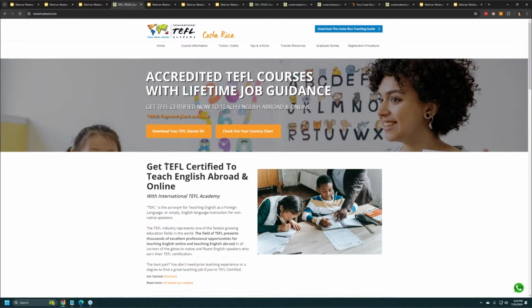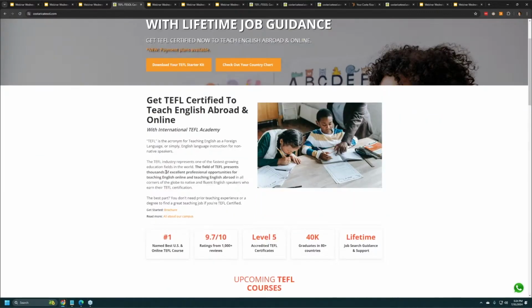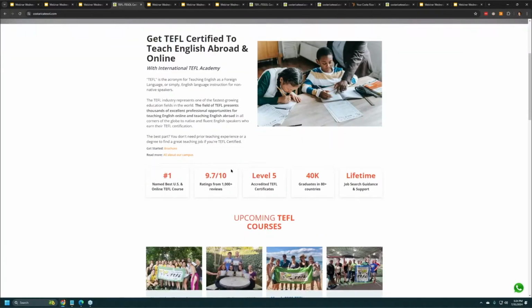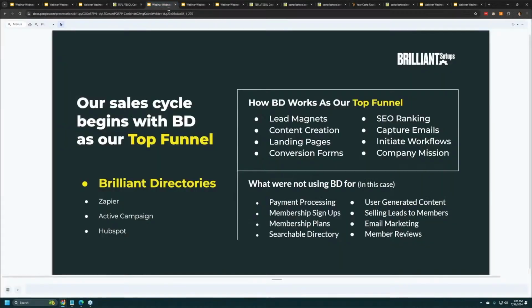Then on the homepage still, it's more information about the specific location and courses that you can take here. A lot of trust building is done here. You can see how many graduates they've had go through the course, the level 5 accreditation, which is a big deal in this industry, all the ratings people have given, and being labeled as number one in the industry for quite some time. So it's a lot of accreditation and credibility-building that people see when they first come to the website.